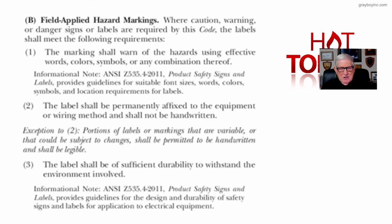Now, the next section that I suggest that you look at is 110.21(B), as in boy. It's on page 49, left-hand side of the page, down at the bottom. And the title head is Field Applied Hazard Markings. Basically, they want to make sure the label has the appropriate wording, coloring, any kind of symbols, or any combination of them to provide a good warning label on the equipment. And that's very important to someone servicing equipment to have this information available to them.